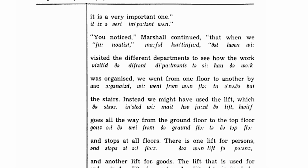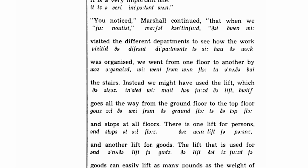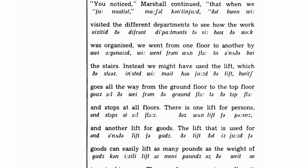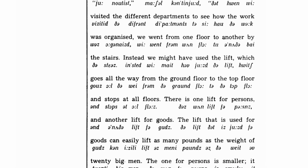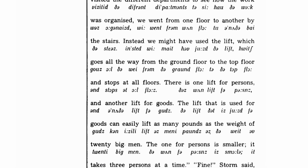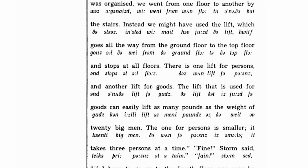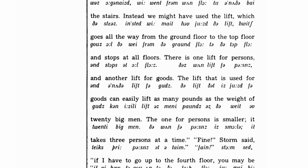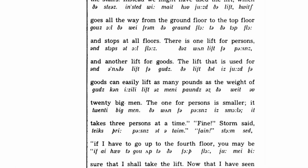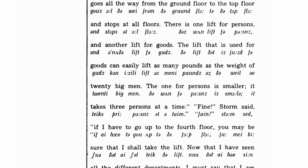You noticed, Marshall continued, that when we visited the different departments to see how the work was organized, we went from one floor to another by the stairs. Instead, we might have used the lift, which goes all the way from the ground floor to the top floor and stops at all floors. There is one lift for persons and another lift for goods. The lift that is used for goods can easily lift as many pounds as the weight of 20 big men. The one for persons is smaller. It takes 3 persons at a time.